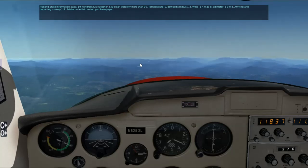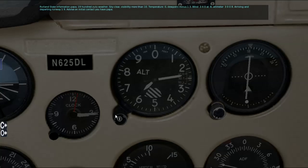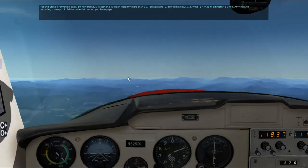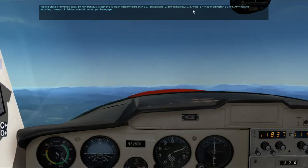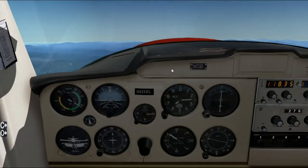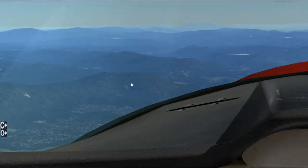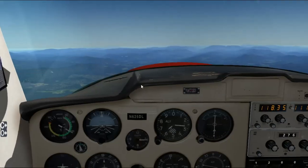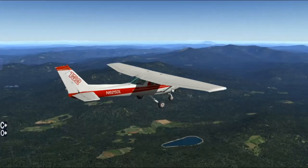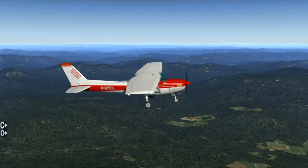10837. Rutland State information Pocket, 3008. Sky clear. Visibility more than 10. Temperature 0. Dew point minus 13. Wind 3408. Altimeter 3008.